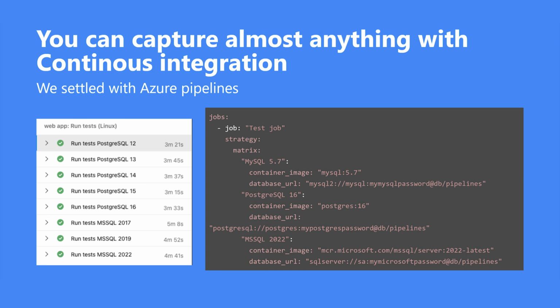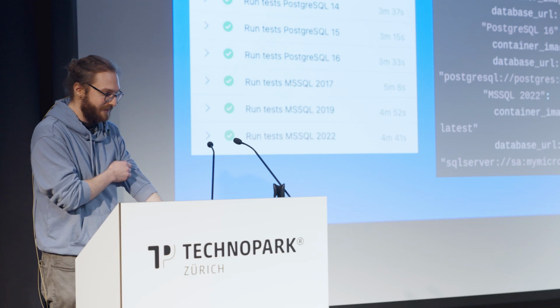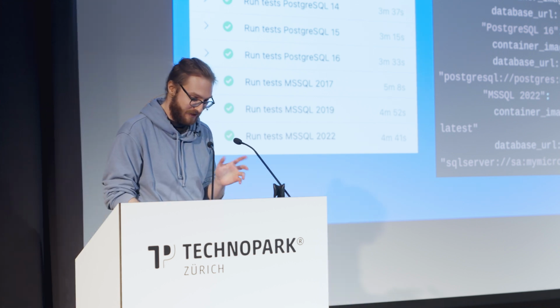What we essentially do is for each database system, but also for each version we want to support, there's a separate job, which leads to the image on the left-hand side. If you look closely, I talked a few times about MySQL already, and it's not mentioned anymore on the left-hand side. This is because we dropped support earlier this year for MySQL to keep things a bit easier.